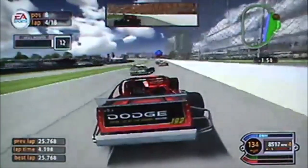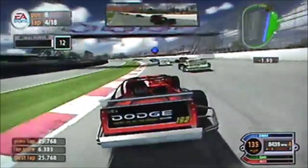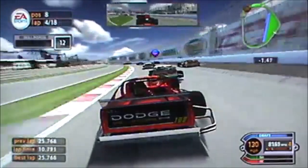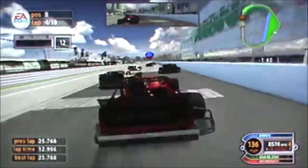That's one pass made, we're back where we started, and we got 7 more to make, and we want to win this race. And I think we can do it. We have plenty of laps to do it, 14 laps when we get back to the line. So we should be able to get there.